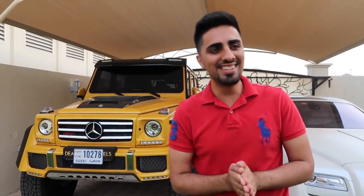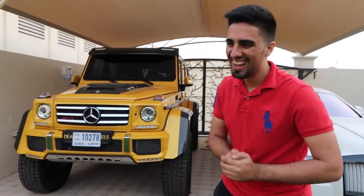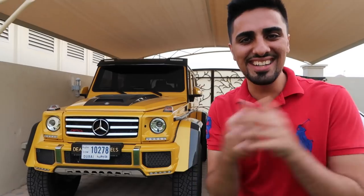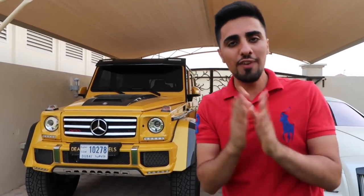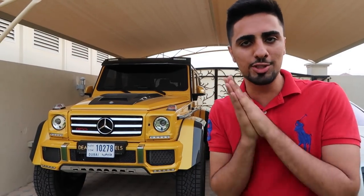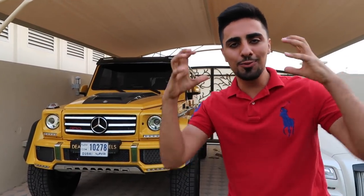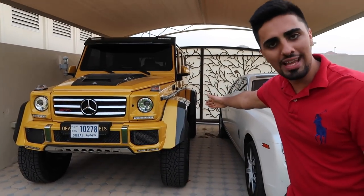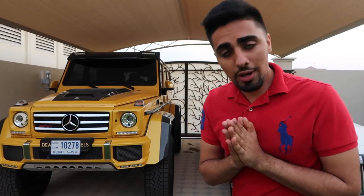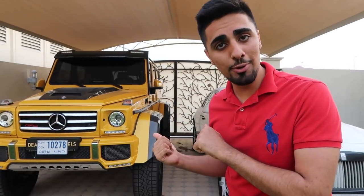This is a Mercedes-Benz... Bentley G-Wagon, everything. Okay, so what you guys are seeing behind me is a Mercedes-Benz G500 4x4 squared. Now, I know that's a really long name, but what it means, it's a damn monster. That's what that name means, okay? So, we're gonna go hop in and turn this bad boy on, alright?